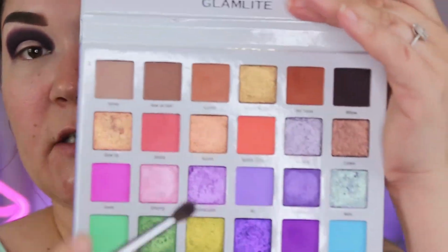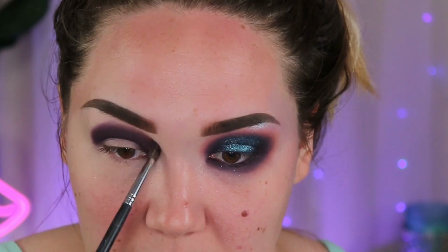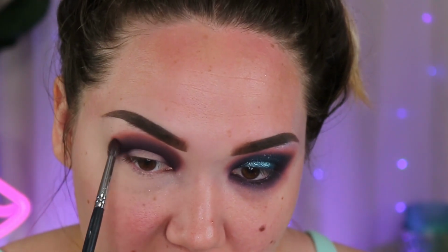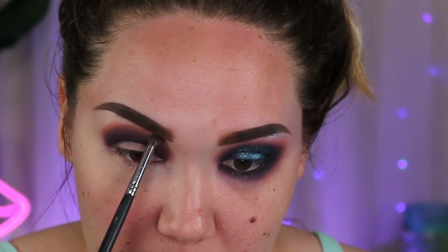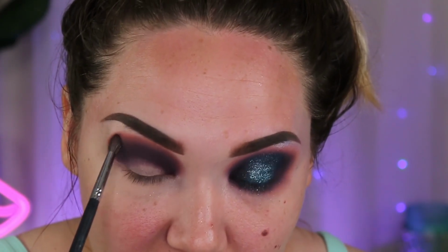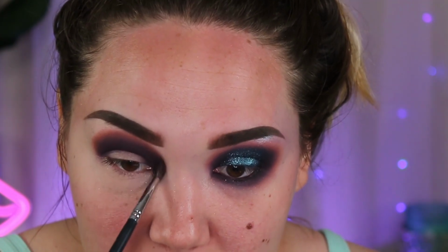And then I'm going to dip into the shade Hot Cocoa, and we're going to use that to further blend these edges. So because I was sitting here trying to find a look that I wanted to do, I did end up using a few more shadows from this palette that I did not use in my last video. And I still feel the same way. They still blend amazing. They're still very, very pigmented. It's just an all-around wonderful palette.